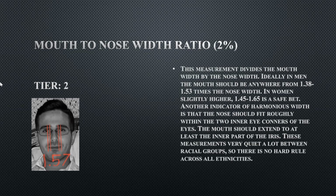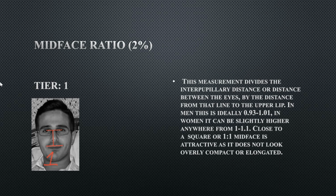Mouth to nose width ratio is a 1.57, and a 1.57 means that his nose is a little bit too small. This is very close to the ideal range. I think the highest for the ideal range for a man is 1.53. If he did get 1.53, this would have been perfectly fine, but his nose is a little bit on the smaller side. His mid-face ratio is fine at literally 1, so that means that he has a perfect mid-face ratio.